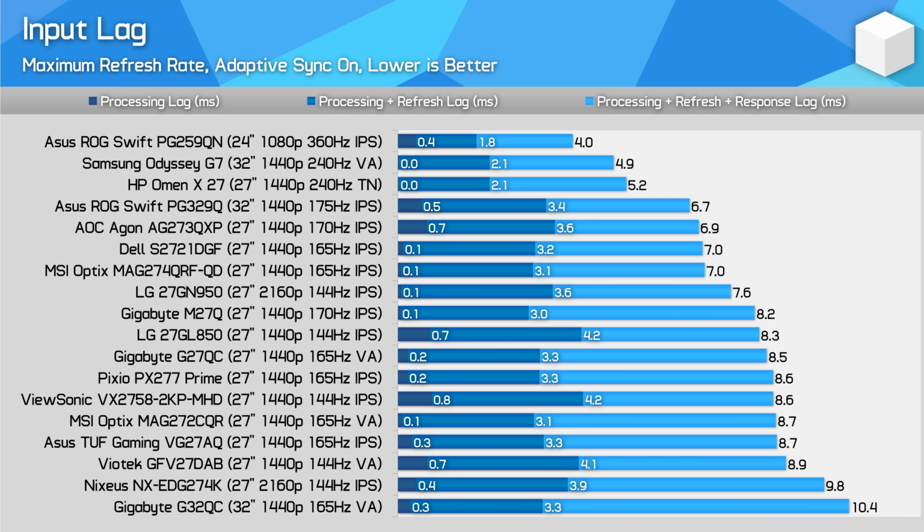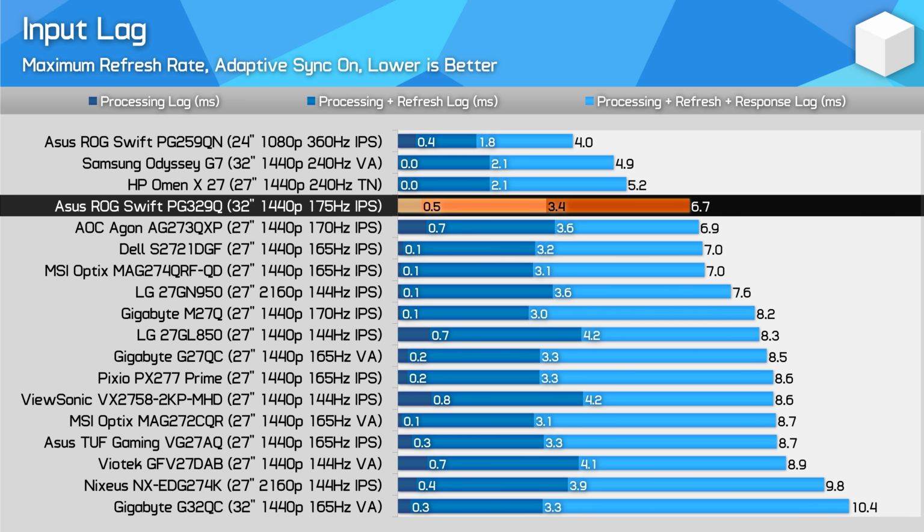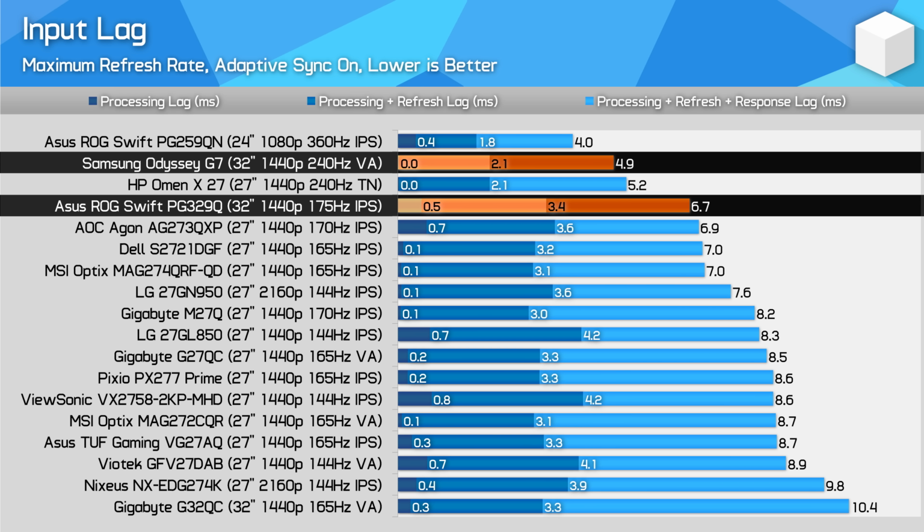Input lag is very good, with below 1 millisecond of processing delay on the monitor's side. When combined with fast response times and a good refresh rate of 175Hz, this is a good responsive monitor to use. However, if esports gaming is more your thing, if you like playing fast-paced games and know you'll be hitting the upper end of the refresh range, then the Samsung Odyssey G7 will give you a class above in terms of input latency due to its higher 240Hz refresh rate.